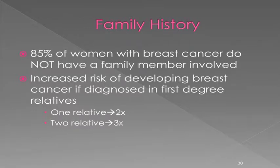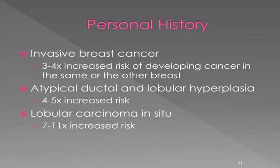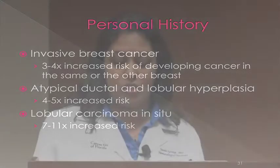So 85% of women with breast cancers don't have a family member involved, but if you do have one relative versus two relatives, you see your increased risk of developing the malignancy. Having your own history of breast cancer actually increases your risk of having breast cancer in the future. If you've had a history of invasive breast cancer, you have a 3 to 4 time increased risk of developing cancer in the same or the other breast. If you have precancerous conditions as well, even this precancerous condition we talked about, the lobular carcinoma in situ, which is not considered a cancer as of yet, it does convey a much increased risk.